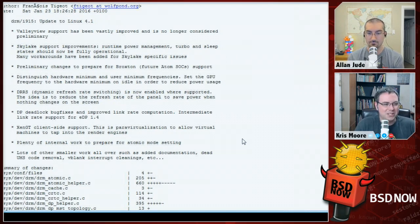Also, they mentioned Skylake got some support improvements as well, including a lot of runtime power management went in, and that turbo and sleep states should now be functional as well. Although Skylake isn't fully supported until 4.3. Well, getting there, though. It's getting there. But also some good improvements. It looks like a lot of power usage stuff got added in this commit. Some setting GPU frequencies now can be set to their hardware minimums, which is good.